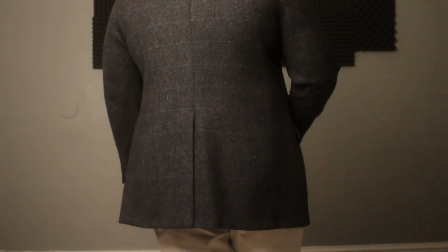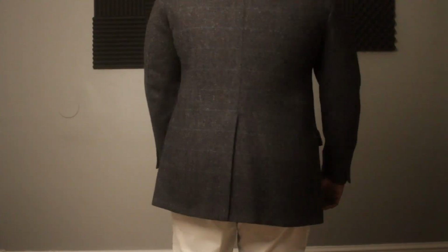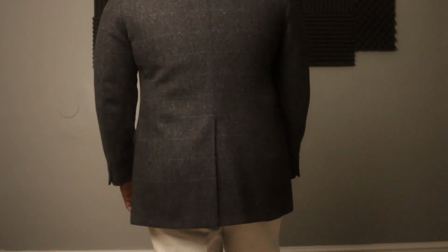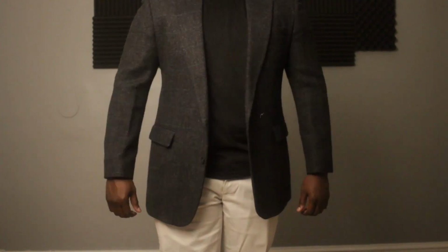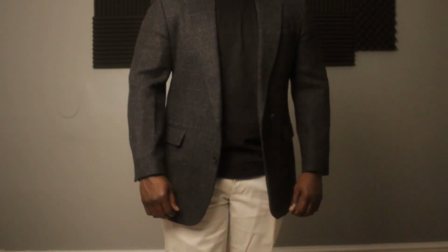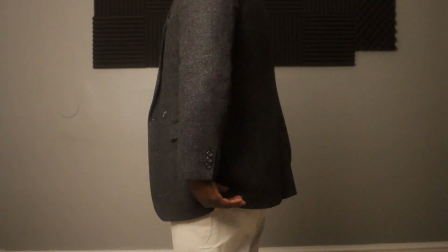Now, the way that a single vented jacket is cut, it is cut for the larger man. So I would consider the fit man in that category of larger men. It's more of a fuller cut. But another benefit of that is, as a fit guy, if you're doing your squats, you're building up your legs, but also maybe intentionally, unintentionally, you're building up your glutes as well. You may have a big butt.